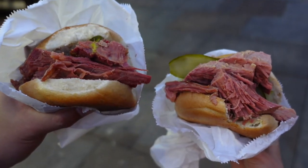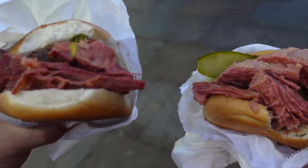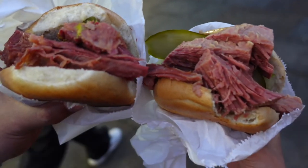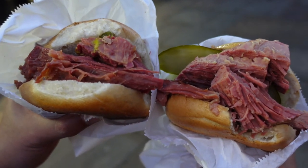So here we have the two different bagels from the different stores. This one is from the bagel shop, and this is from Bagel Bake. So let's try them both and see which one fares better. We ordered the exact same thing. We ordered the salt beef bagel with gherkins.